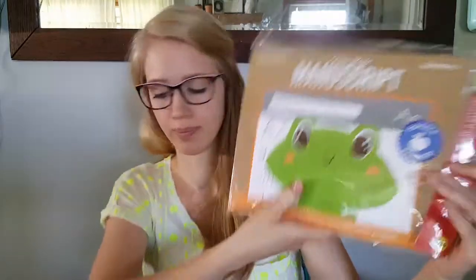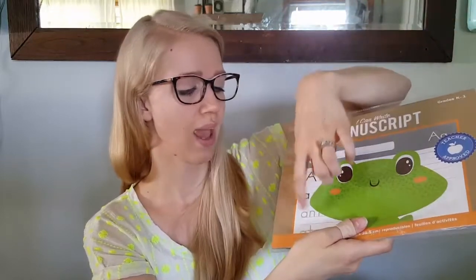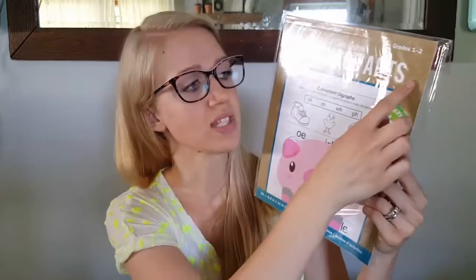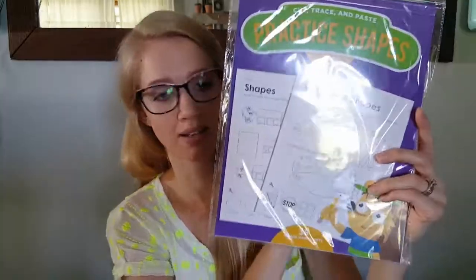I've had this one a little bit longer, and I'm pretty sure it has some peanut butter and jelly on it from getting left on the table. It has manuscript writing, but then it also has words on here as well. So it's not just copying the letter A over and over again, which you could probably do on one of those whiteboards that they have at Dollar Tree, but it also has smaller words at the bottom that could be copied. Here is a language arts one. This one definitely has peanut butter and jelly on it. And then here is practice shapes and sight words.